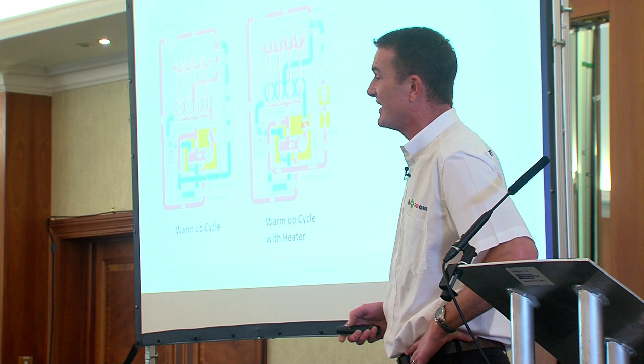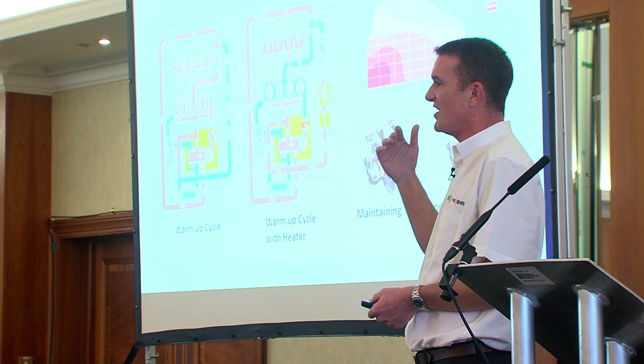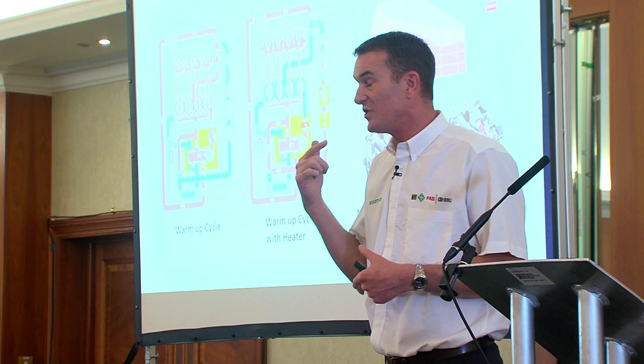Then, once we're actually running with this vehicle, if it's under normal driving, we are cruising down the motorway, down the dual carriageway, we'll run this engine at 107 degrees, okay? We'll run it a lot hotter. That's making the oil a lot hotter, a lot thinner. That is where the engine is running at its most efficient, okay?